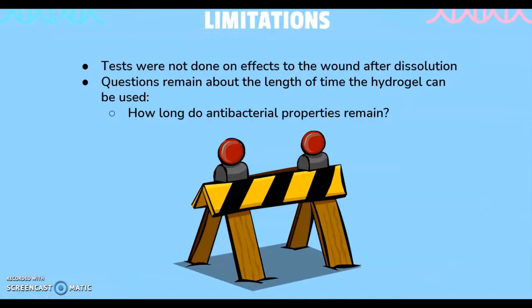The limitations in this study are that dissolution of the hydrogel was done, but tests were not done on effects to the wound afterwards to see if any detrimental effects occurred that were not apparent to the naked eye. Additionally, questions remain about the length of time one hydrogel can be used. For example, how long do these hydrogels exhibit antibacterial properties?